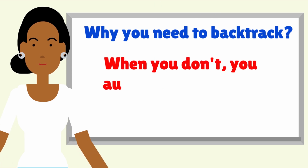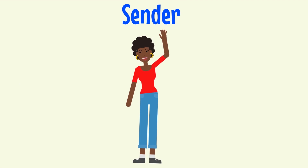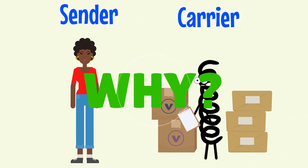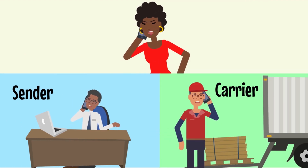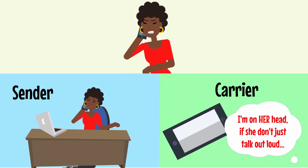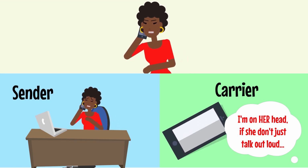When you don't go back to see where you messed up, you automatically blame the sender, which would be you, or the carrier service, which would be your hair. Why? Because that's what we always do anytime we don't receive a package we ordered. And usually that works out pretty well for us because we wouldn't be the ones responsible for making sure the package arrives. But in the case of the moisture missing in our curls, choosing to blame the sender or the carrier only exacerbates the problem.